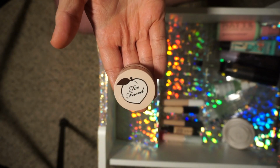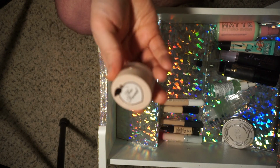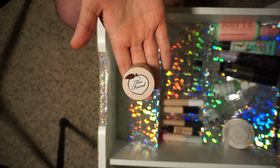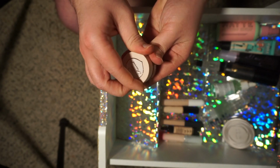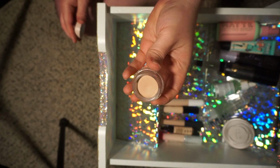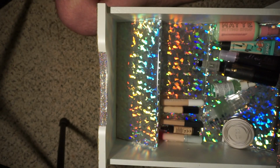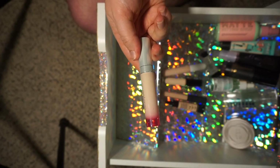So this is the Too Faced concealer, Too Faced Peach Concealer. I'm pretty sure that this line is getting discontinued from Too Faced. It was marked down for a very long time while I was working at Sephora. I have never used this. I'm thinking I might just pass this on. I don't think there's anything about this that truly intrigues me and makes me feel like I want it. I might change my mind. You know what? Actually, I caught a whiff of it. I don't want this.